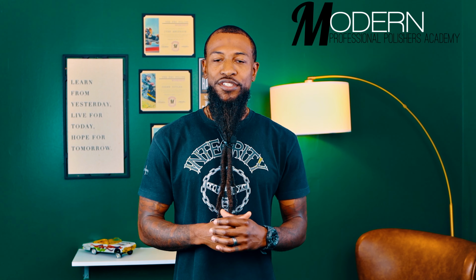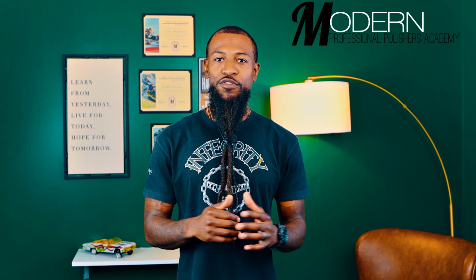A painter might charge $125 an hour, or whatever the case may be, to paint a vehicle. So if you're in the paint industry, if you're restoring paint or protecting paint, then you can base your price around that as well. So that $60 to $80 range is a really good starting point when you're getting going.